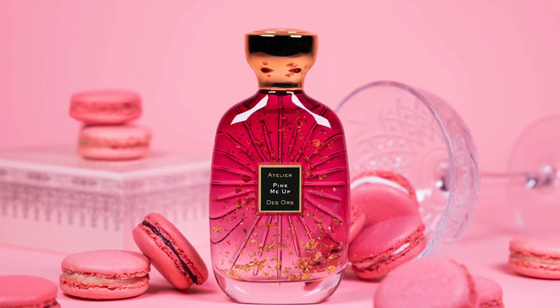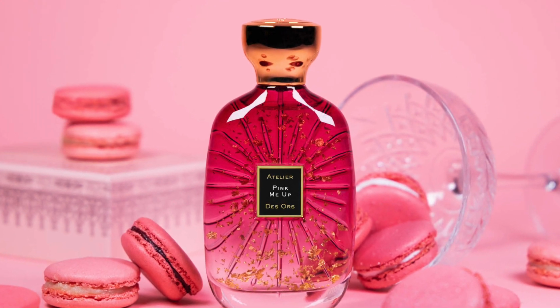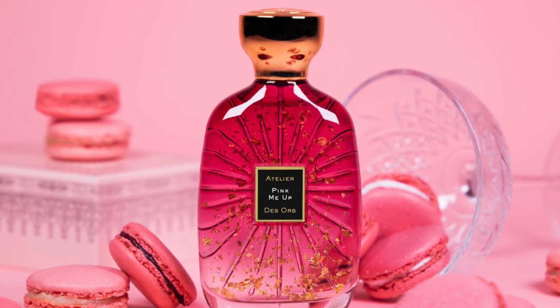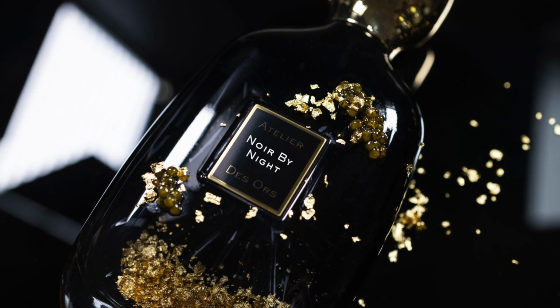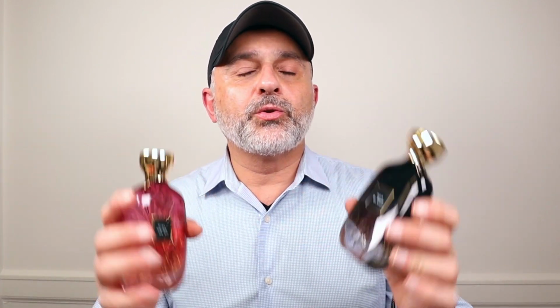For me, Pink Me Up is this very fizzy, sparkling, effervescent, you know, pink champagne kind of a combo with fruits and rose and patchouli and bergamot. It's a chypre, musky chypre kind of style. And then Noir by Night is a salty caviar, marine, woody, earthy kind of a thing, and the two together play so well together, and they smell fantastic. So for me, it kind of knocks down the fruitiness out of the fruits in the Pink Me Up, so it makes it a little more balanced. This one kind of leans feminine, this one kind of leans masculine. The two together create a unisex intoxicating combo.